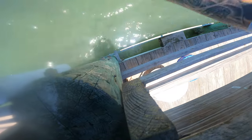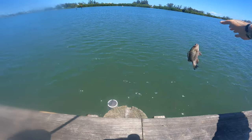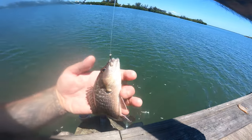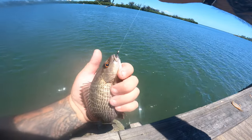There's a fish. That isn't... Oh, that's a mangrove snapper. Well, we can't use this one for bait. These guys, they have a size limit. Last time I had one of these, they sliced the poo-poo out of me.